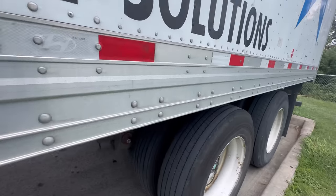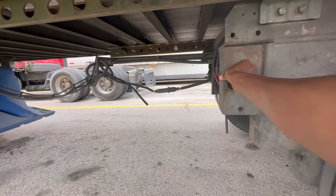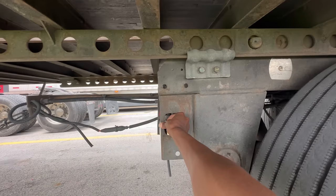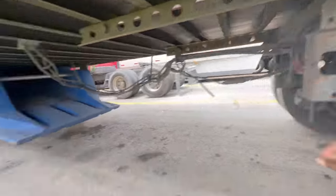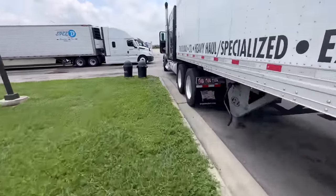Back where it was, huh? It's locked. Okay, now it's locked. Okay, I think I know what it is now. Yeah, see, it's not. Okay, I know what it is. It's not locking when I push that valve in.